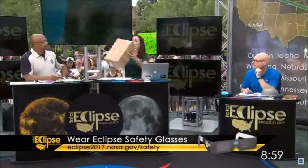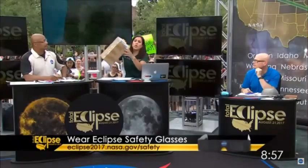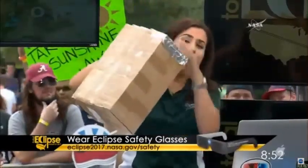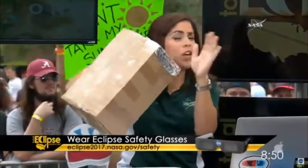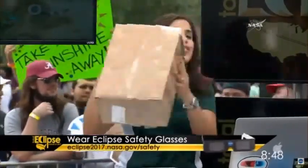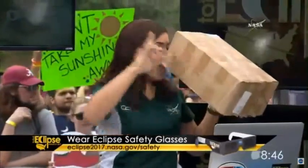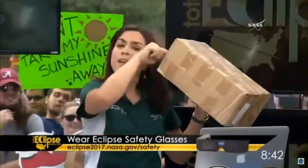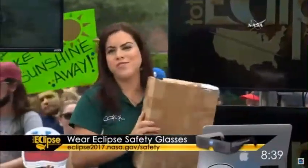But you can also use something a little more sophisticated if you want. You can actually make a box. You just do two holes in one side of the box and then put white paper on the inside. Then put aluminum foil, do a hole in the middle, not too big, that you can actually project the sun inside the box. Make sure that the sun is actually behind you so you can look at it inside of the box. It will be an amazing projector.